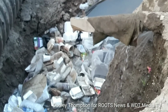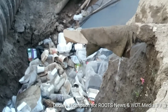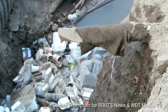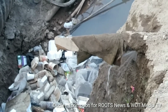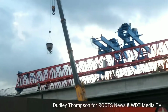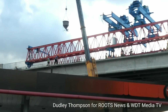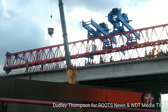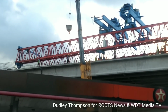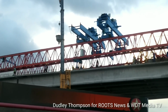In our last update, we showed you water going to waste, and a couple days later we are still seeing water going to waste on the side here at 3 Miles. Water here is going to waste, and work is on here on the flyover. They are casting between the beams so you can have one flat surface.